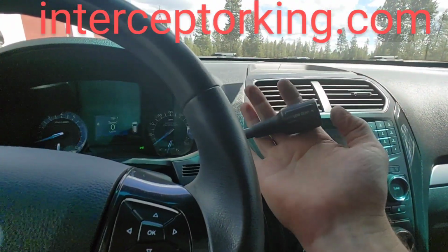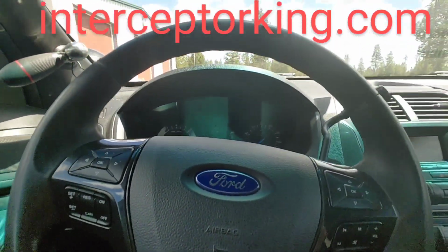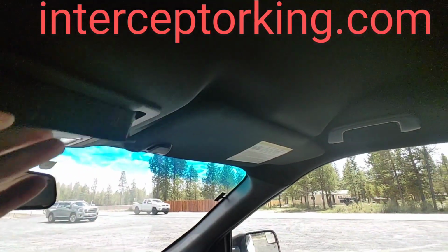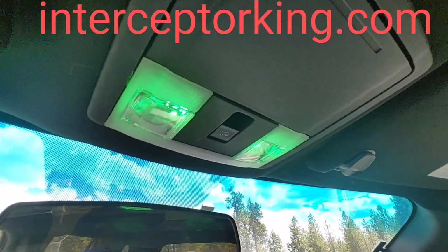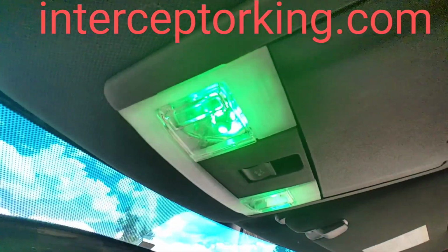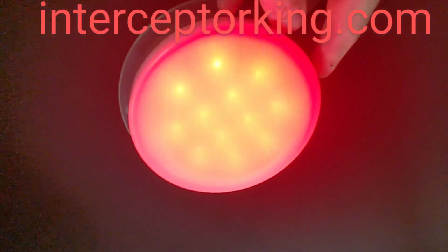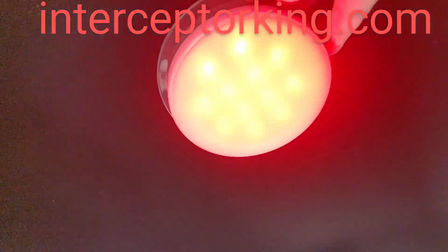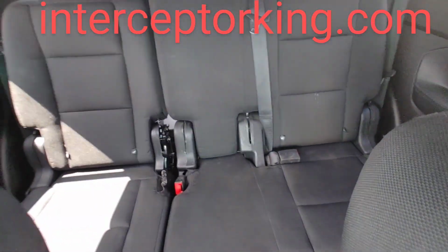Got a low gear right here, so you could keep it at a lower gear and a higher RPM where the power band is. It's got your sunglasses holder right here. Oh wow, those are green. I've never had those green before. That's cool. These lights up here are green. This one should go red. Yeah, red one way and white the other. And it's got a nice cushioned back seat right there.